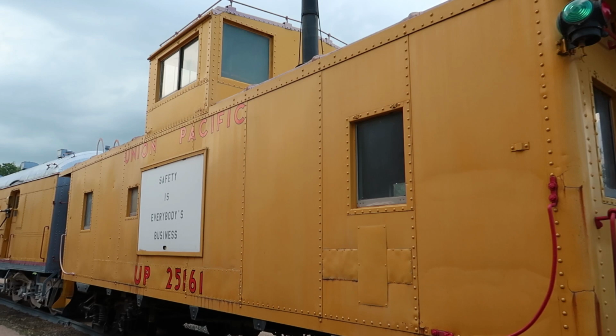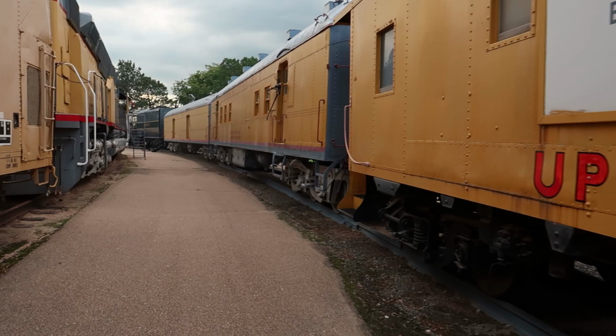Here's the caboose I was just inside. And the rail cars. Anyway, I'm gonna wrap this video up here. Just wanted to show you a little bit of rural Kansas and of course the city of North Platte.